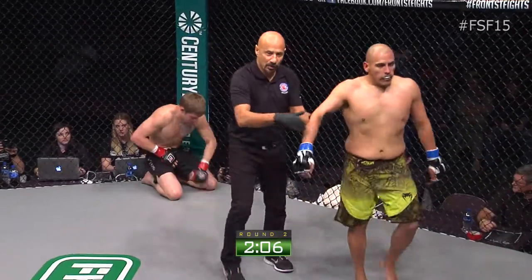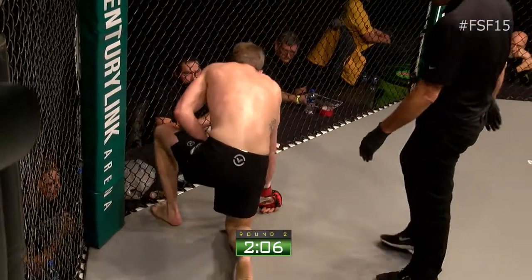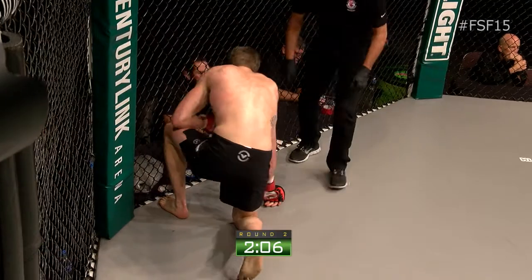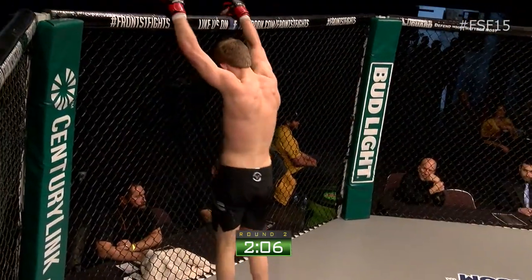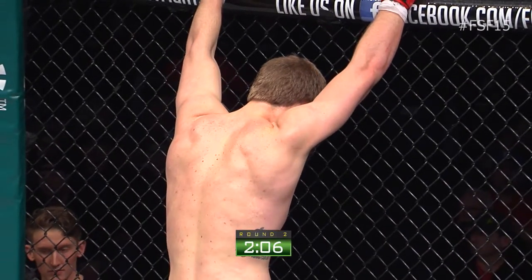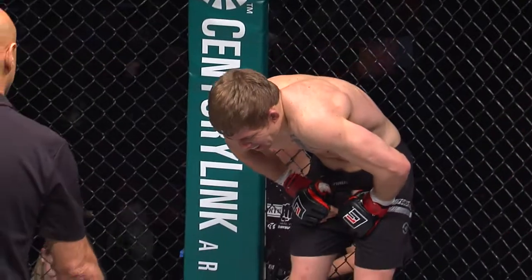Incidental low blow there by Refugio. Tom Supnet will now allow, I believe, five minutes? Yeah, I think it's three or four. There's several minutes, five or ten. Yeah, there's about five minutes to recover. Tom Supnet's going to come over and talk to Refugio. We'll have about two minutes and six seconds left once we get the round back underway.